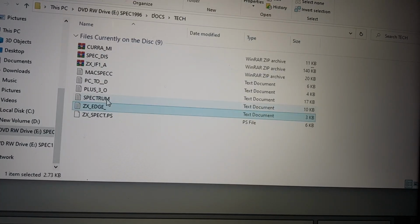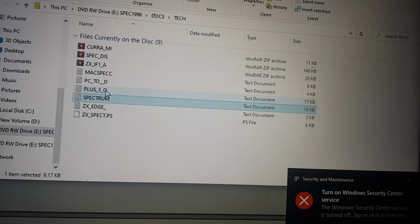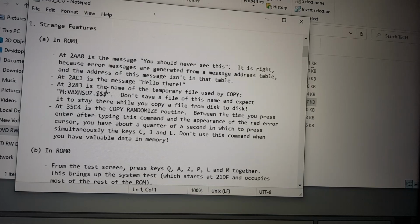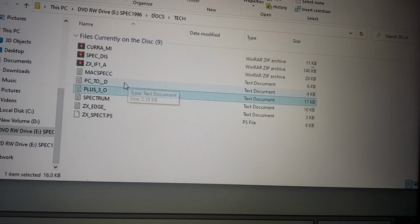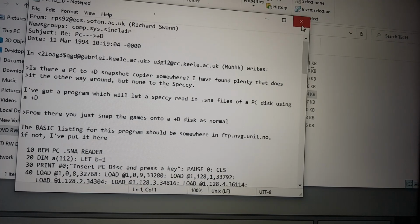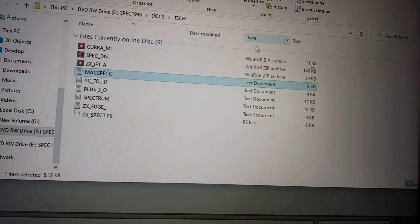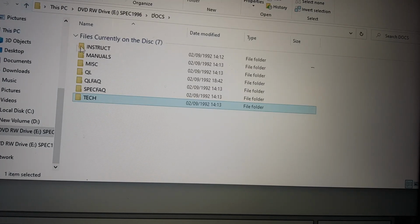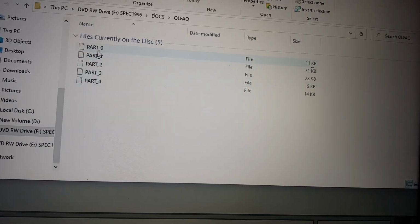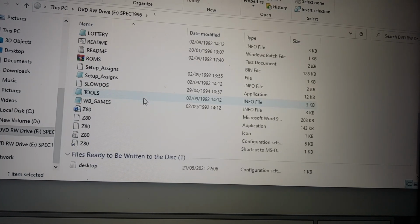Yeah. Oh well. I guess I should wrap it up. So there we are, the Spectrum 1996. Yeah, that'll do, I guess. Logging off.